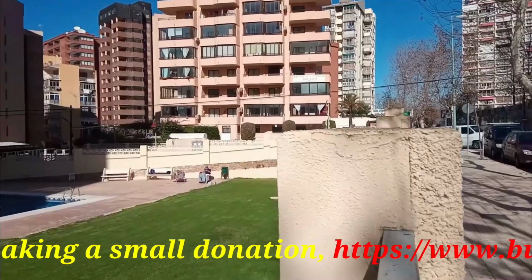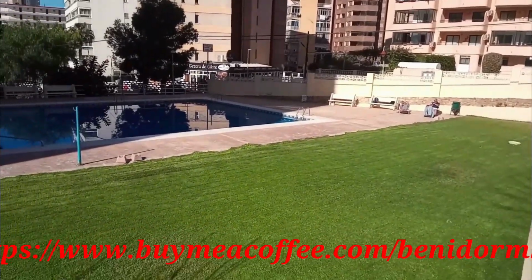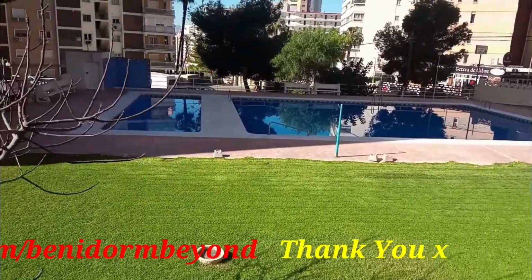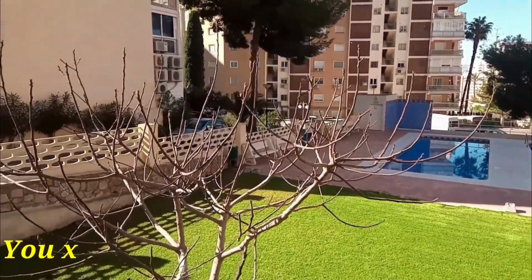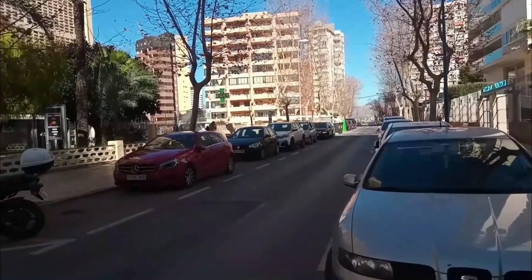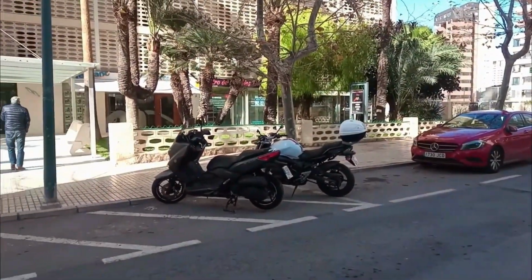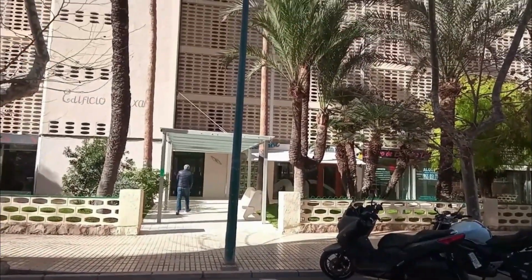Staying on the right hand side we see a large and well kept swimming pool which is attached to the apartment block Loixana. The large pool has an adjoining smaller splash pool, and surrounding it is a nice grassed area with plenty of benches to relax upon. We now arrive at the residential apartment block that the pool belongs to, the Loixana, which has 72 rooms over its 15 floors.